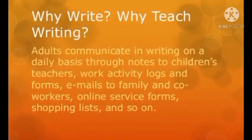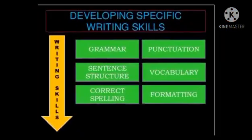Why write? Why teach writing? Adults communicate in writing on a daily basis through notes to children's teachers, work activity logs, emails to family and co-workers, online service forms, shopping lists, and so on. So writing is a basic need, something that we do on a regular basis.